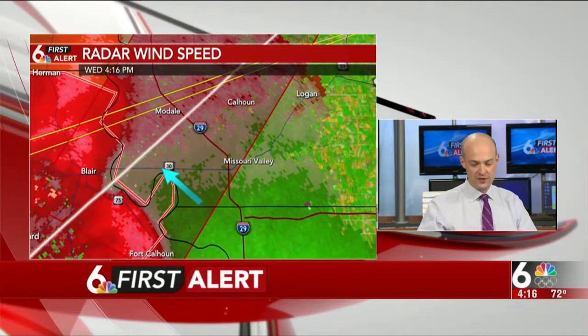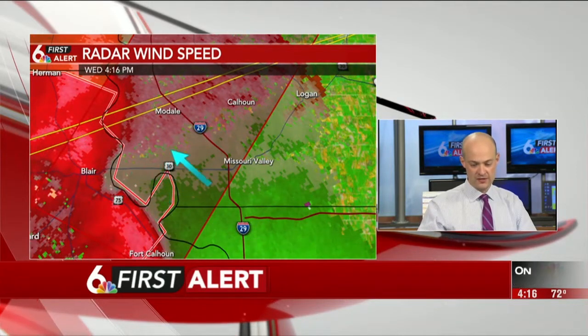So Highway 30 between Blair and Missouri Valley, if you live in a house there, a basement now, and then north of Missouri Valley along I-29, basement now. Get to your safe place as quick as you can.